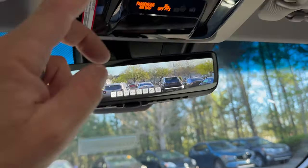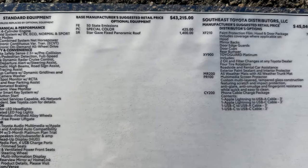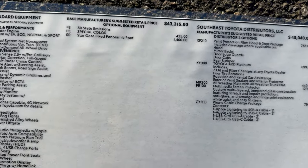Stargaze. So it starts at 43,215. Special color added to it for the Ruby. 1,400 for the Stargaze. Then we've got some options that were added at the regional assembly port. Right here. And then this one is 48,559. It's available at Fred Anderson Toyota. You can go to fredandersontoyota.com. They work local or long distance. fredandersontoyota.com. Thanks for being here for Venza Talk.